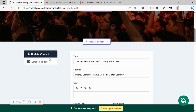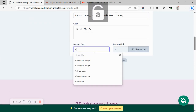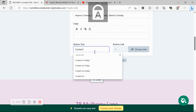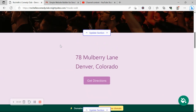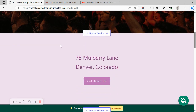For the content, buttons can link to various places. You can change the wording on that button, the text, and the buttons can link to various places. They can link to another website if need be. Maybe if you take some sort of bookings, otherwise a booking form for comedians. Otherwise, you can link to an action. Otherwise, upload a PDF file, which is a great way to upload a brochure of your business. Maybe a menu if you offer a restaurant on site as well.